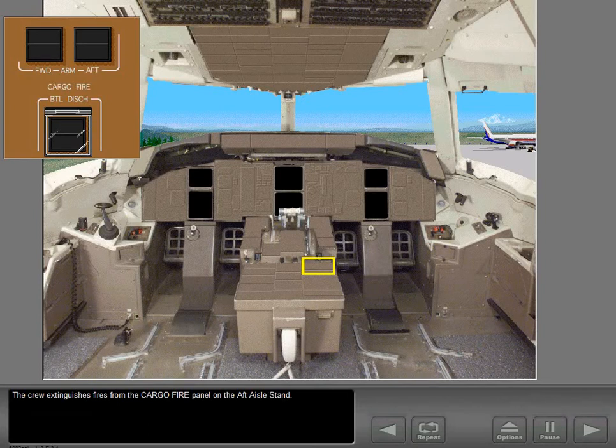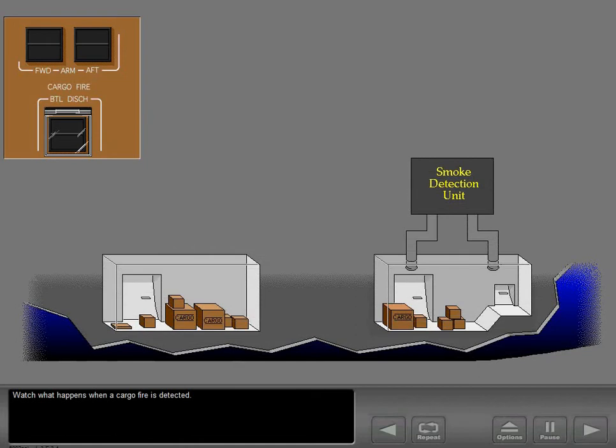The crew extinguishes fires from the cargo fire panel on the aft aisle stand. This is how the panel appears during pre-flight. All warning lights are extinguished, and the bottle discharge switch is off. Watch what happens when a cargo fire is detected.